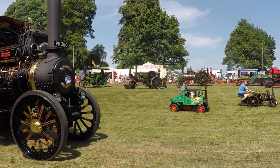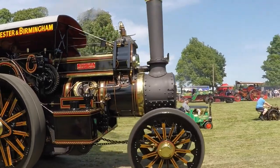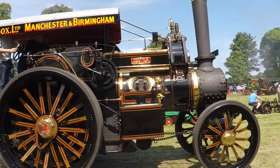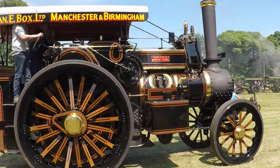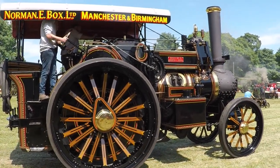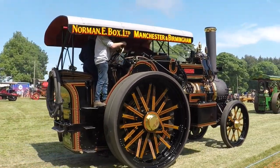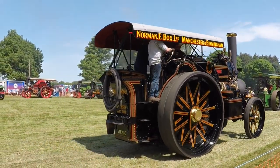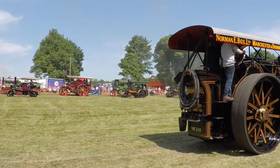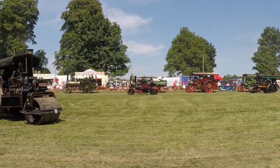Running round is an engine called Majestic. That's a green engine. That's an M-type Aveling and Porter convertible. So that engine, in its working life, could be a traction engine and a steamroller. That's spent its working life in Fife with the SP number plate. So that's over the far side. We've also got a Fowler DNA roller. That's the Bland of Gosforth on the top of it.